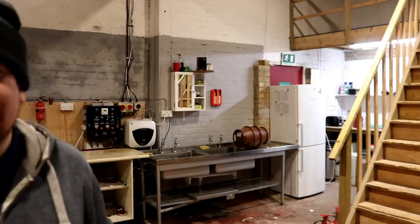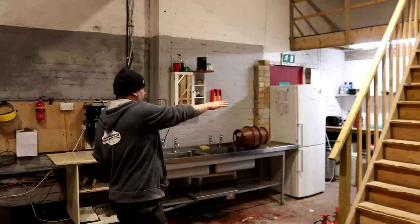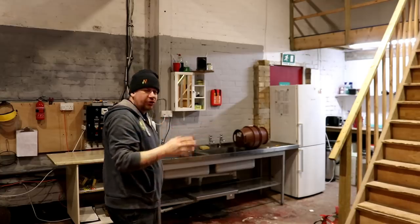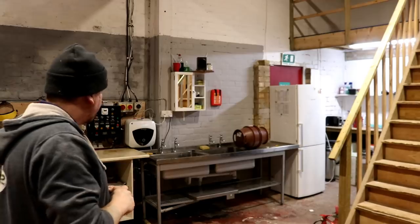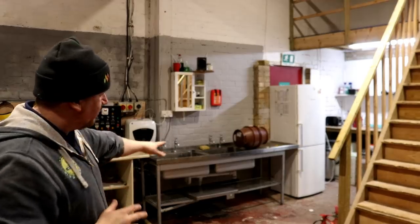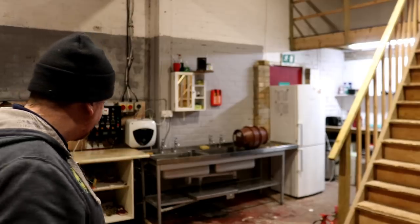I've got all the stainless steel sheeting as well, which I want to put over on that area there. But I'm unsure how I'm gonna work it all. Not sure yet. But that's given me a lot more space to play with now. A lot of area to drain things.